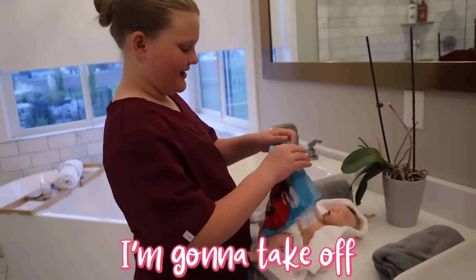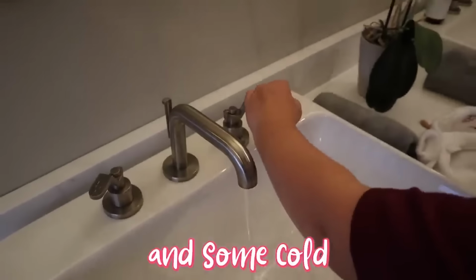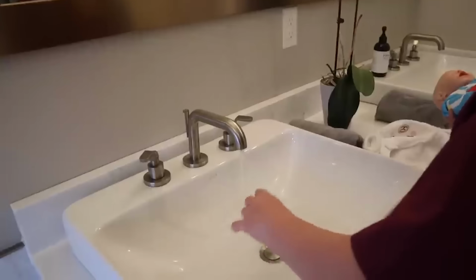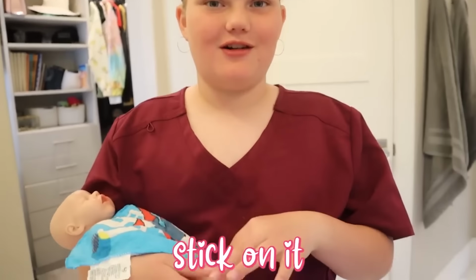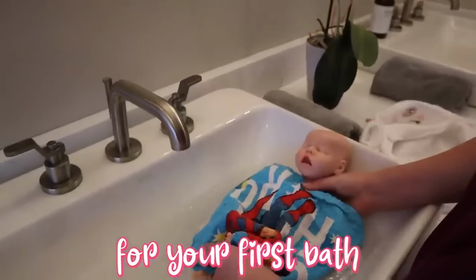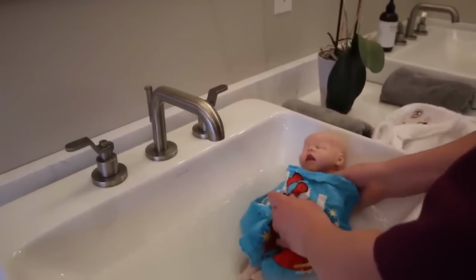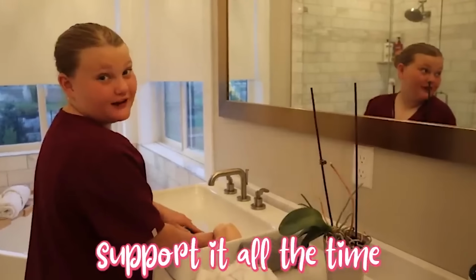Okay, I'm gonna take off his diaper. Okay, we're gonna have some warm water and some cold water. The thing about silicones is that they get pretty sticky, so lots of hair stick on it. All right, Jace, it's time for your first bath. Okay. Get his head here. Silicone babies are very fragile because their head is heavy. You have to support it all the time.